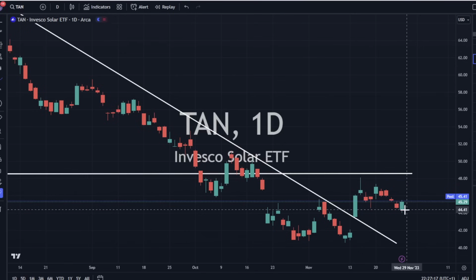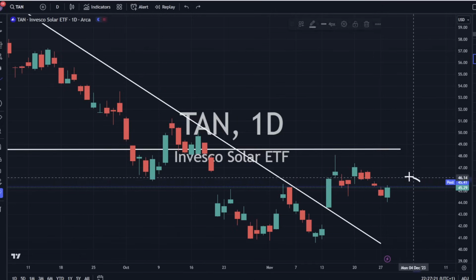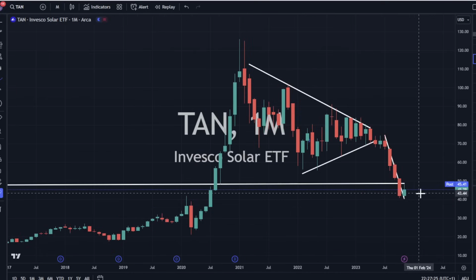PAN up 1.5%, looks good, go higher. That is a bullish engulfing. We've broken the downtrend. This is where I'd be taking positions if you are a solar bull. That's exactly where I'd be looking.